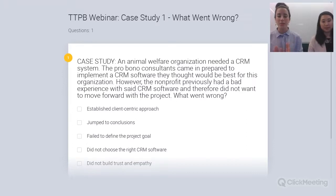Like I said, the organization did need a CRM. The team came in with one they had in mind. The organization had already used it, didn't want to use it again, and it kind of just broke down the whole project. We'll wait a couple more seconds as people get their answers in. And again, the submit button is at the bottom, so you may need to scroll a little bit to submit your answers.